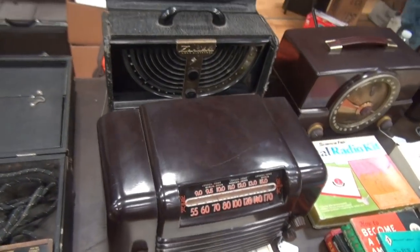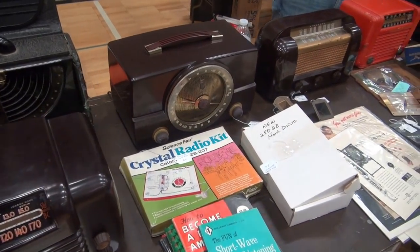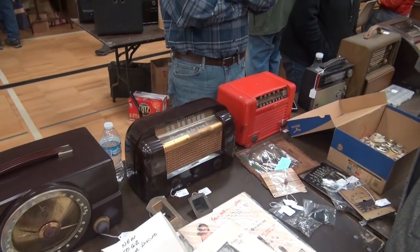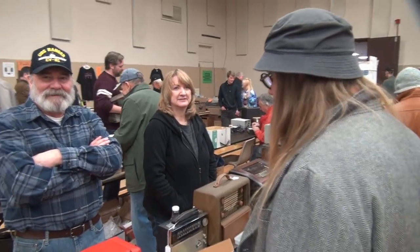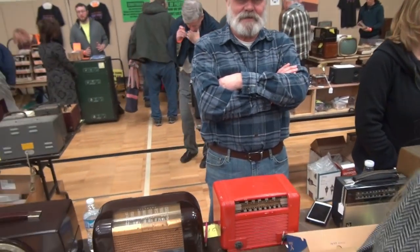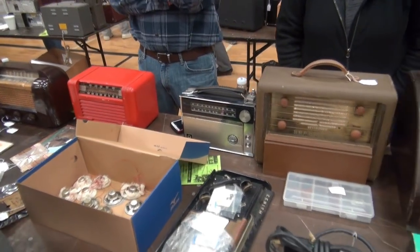I keep hearing somebody calling my name. I think people are trying to divert me. How you doing, man? Like the hats. They all got hats going today. This guy's got his cool hat. Military hat, right? Yep. I was 12 years Air Force. Oh, okay. I only did 6. Oh, close enough. Just shooting the goodies. All right.